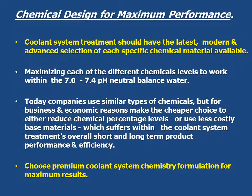You see, today's companies use similar types of chemicals and water chemical materials, but for business and economic reasons, they make what we call the cheaper choice to either reduce the chemical percentage levels or use less costly base materials, basically because prices go up, which suffers within the coolant system treatment's overall short and long-term performance and efficiency. So we need to choose premium coolant system chemistry formulation for maximum results.